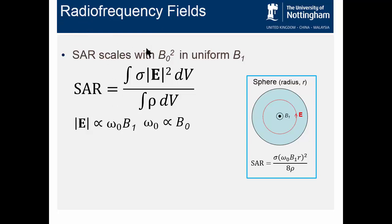the tissue, scales with the square of the static magnetic field in a uniform B1 field at the same B1 field level, and that's because the energy that's deposited takes the form of a current flow in the tissue, and the induced current depends on the rate of change of the applied RF magnetic field, and that rate of change scales with the frequency. So we end up with a scaling as the square of the field.